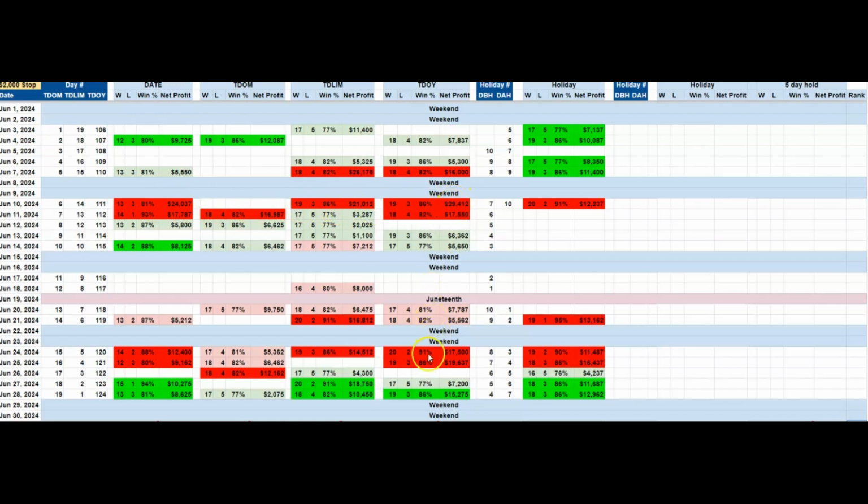And then we get down here to the last week. We have some high winning percentages as well, a 91, a 90, an 88. And the dollar values aren't quite as high here at the end, but still very bearish right from the beginning of the third week right until towards the end of the last week of the month.